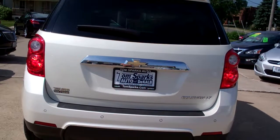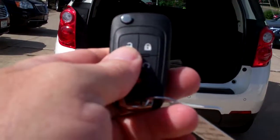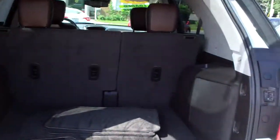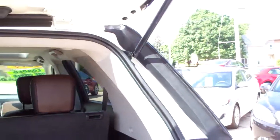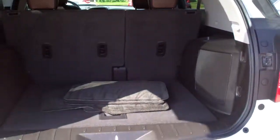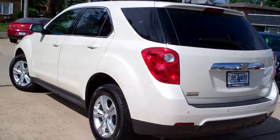We also got power liftgate on this vehicle. Remote start, keyless entry. Good room back here. Floor mats that come with the car. Those seats will fold down. Need to get more items in there. There's a lot of room in there though. It's a front wheel drive four cylinder.